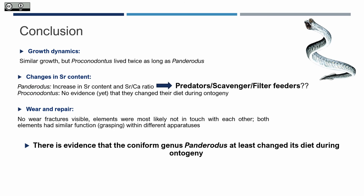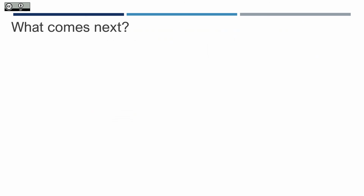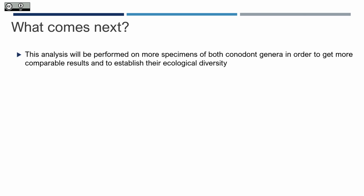Even though there are some quite unreliable hypotheses about their feeding ecology out in our scientific world, there could be also some germs of truth. So obviously, my research is not over here. We are gonna perform that analysis on several more specimens to get more robust results in order to establish their ecological diversity and their feeding behavior.